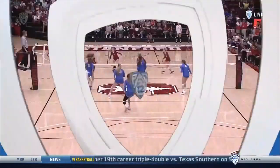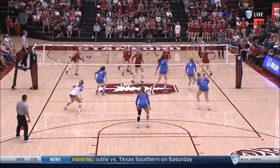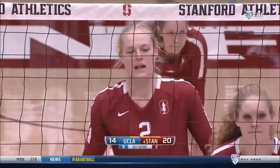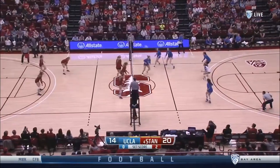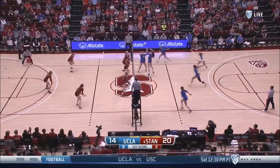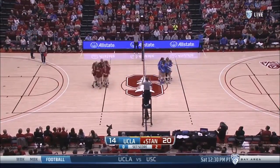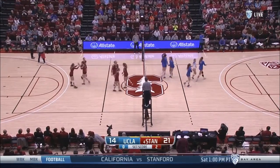Stanford takes up so much space in the backcourt when they're playing defense. They make it look easy when they bring balls back in transition, but they're good at reading. They're good at setting up their system. Their block helps their defense position themselves. And they just bring a lot of balls back on transition that are tough to defend against.